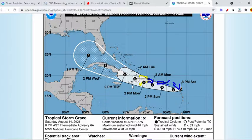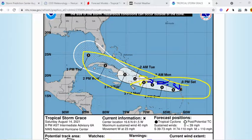This kind of worries me because you can see the National Hurricane Center has it going into the Gulf. This is Thursday afternoon. We can see it's going right into the middle of the Gulf, and that is not good. And we'll look at why that's not good in just a second. The National Hurricane Center doesn't expect it to weaken too much, continuing as a tropical storm all the way until it gets into the Gulf of Mexico.